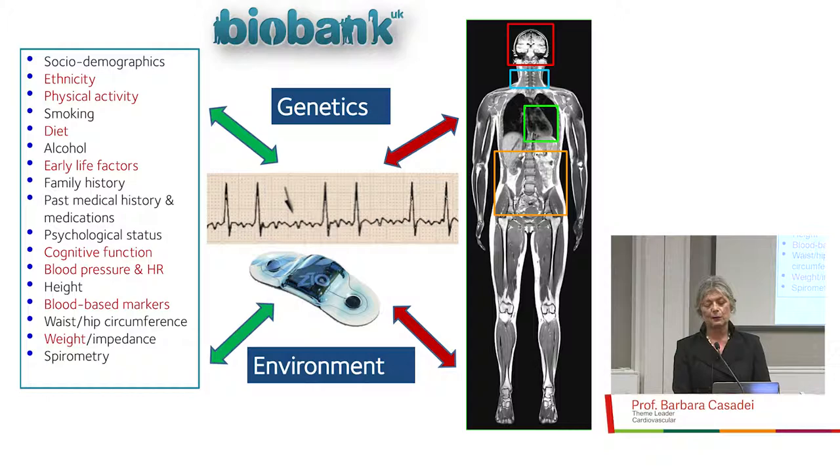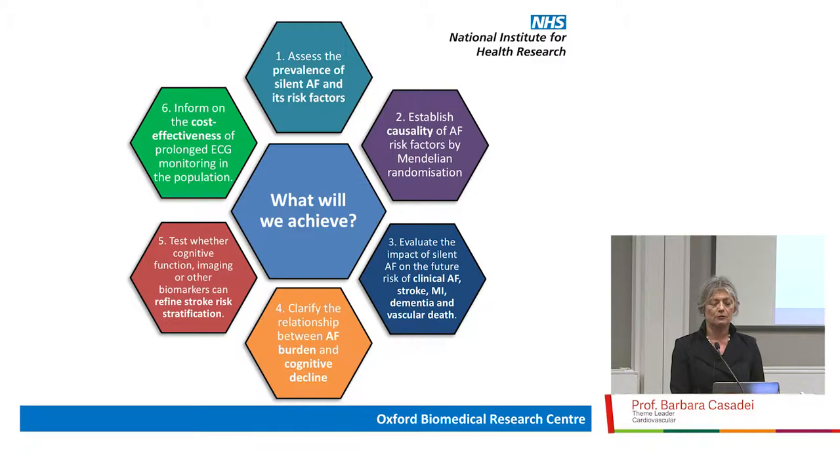And we would be able to probably and hopefully refine the stroke risk by adding information from brain imaging, the carotid, the heart, and the abdomen, such as, for instance, fat distribution. So what is it that we will achieve with these studies? Well, we will assess the prevalence of silent AF and risk factors. We will establish the causality of these risk factors by using, say, Mendelian randomization approaches within UK Biobank. We will evaluate the impact of silent AF prospectively on the risk of stroke, MI, dementia, and vascular death.